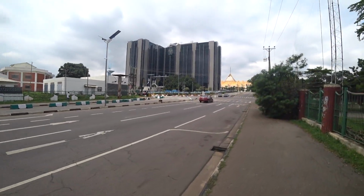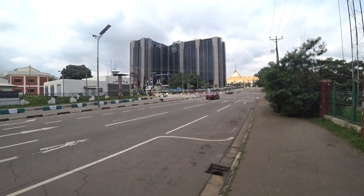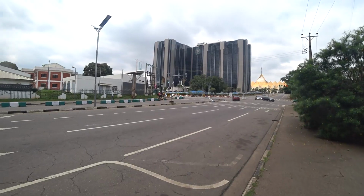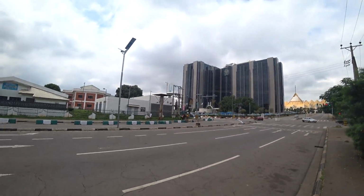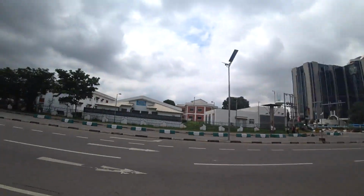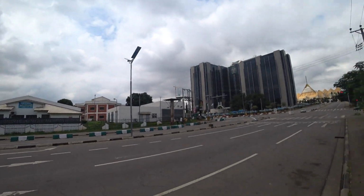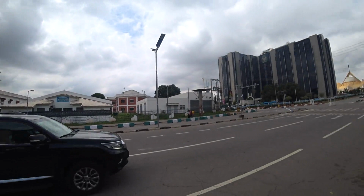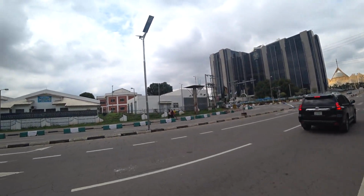So I'm here. I'm still somewhere around central area. Which way do I go now? Okay, let me go this way.